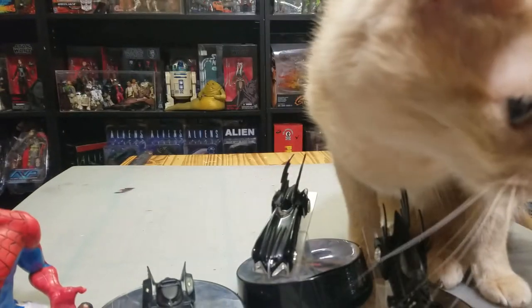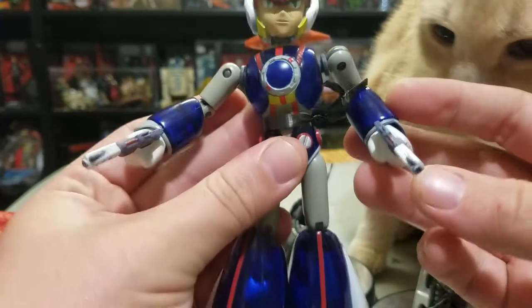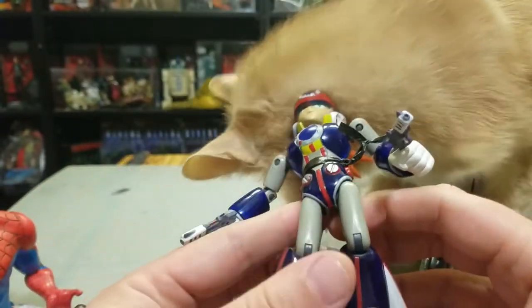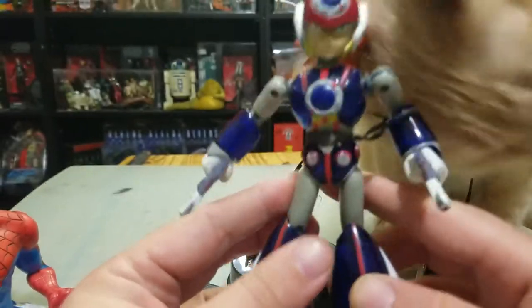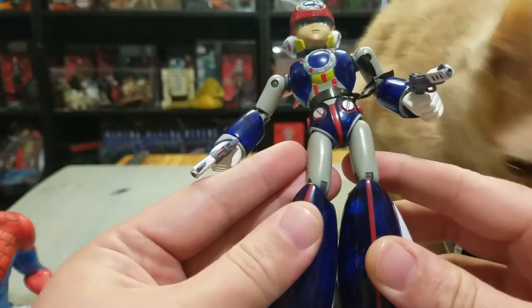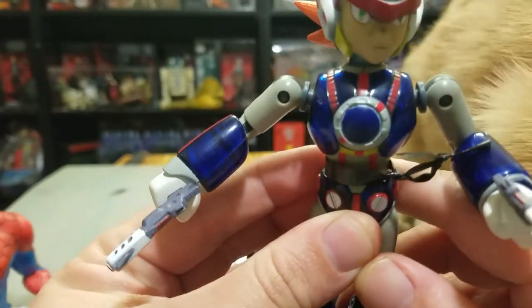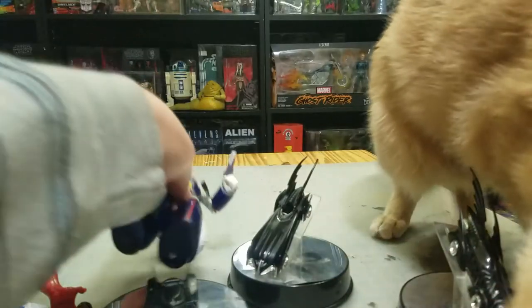Next up, I found this Mega Man figure. I don't know which Mega Man this is. I bought it for one of my friends who's into Mega Man. So that's the only reason I bought it. I didn't realize that he was translucent though. But yeah, so got a little Mega Man.